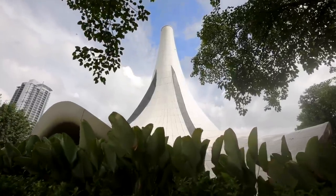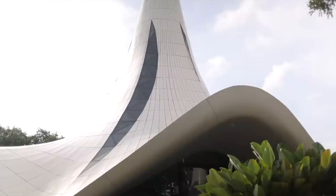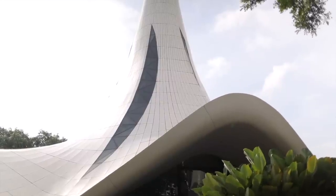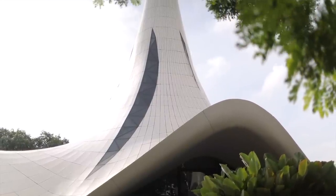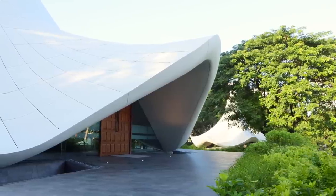And also, as you can see, all around there's a deep eave that extends outside to protect people from the harsh sunlight. Before entering the chapel, they feel that they're protected by the chapel.